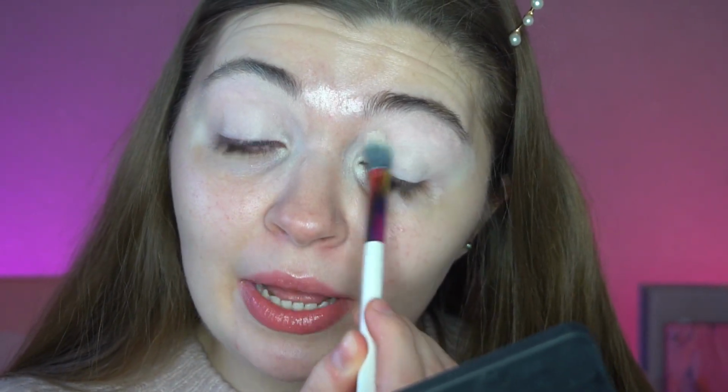Okay, so I've literally just primed my lids and zoomed you guys in. Of course, I prime my lids using the Revolution Ultimate Eye Base. I just want to say ABH eye primer. I don't know what that is, but I've been using this and loving this. You guys will have seen me use it constantly because it's my absolute favorite at the minute. They're ready for the eyeshadow of the day.